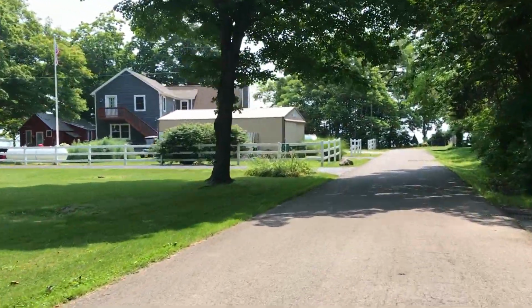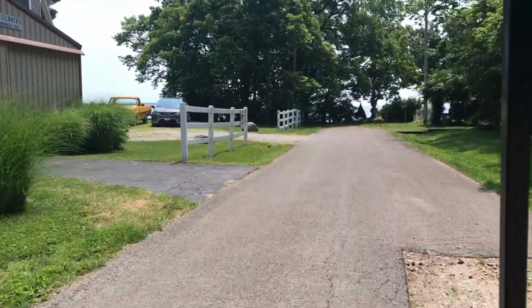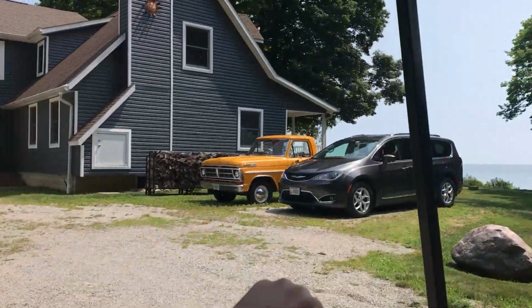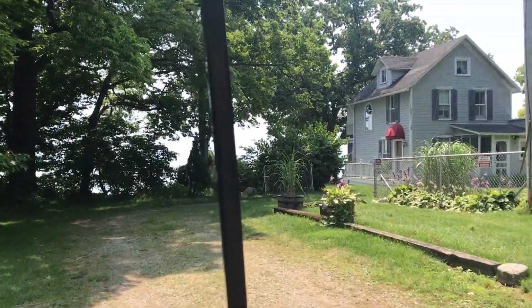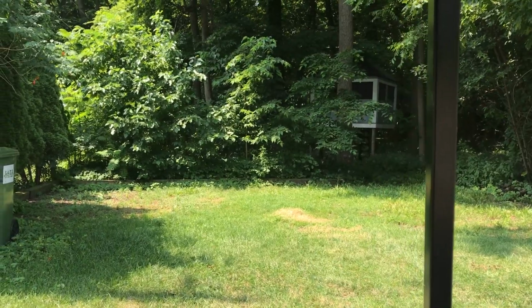Tour down a country road. Look at the treehouse.